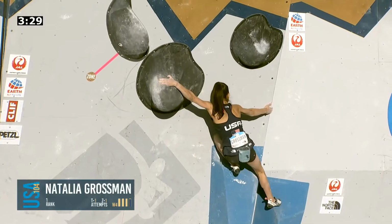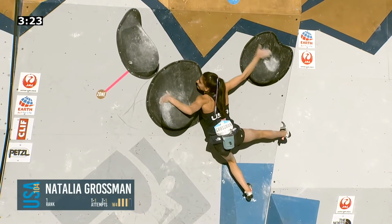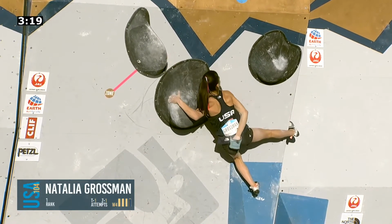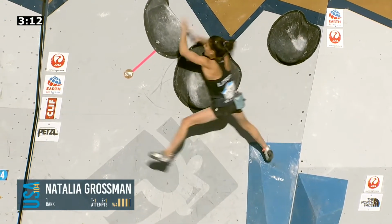Natalia Grossman, boulder number 4. We are into the last boulder of the finals here in Salt Lake City. We're watching Natalia Grossman basically announcing her arrival on the women's circuit. This is where that dynamic movement's going to come up. Looks like she's going for it.